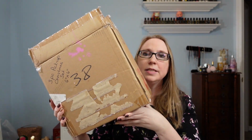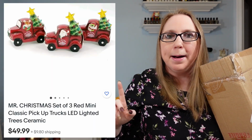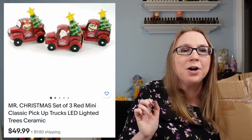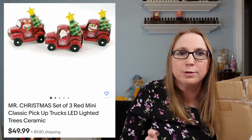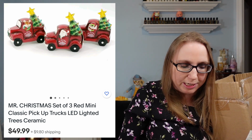Next I have this box. It has some Mr. Christmas items in it, and I will get them out and show them to you guys, hopefully. Okay, I'm on the struggle bus with these, so I'm just going to pop up the picture of them to my side here. These all light up. They're really cute ceramic light up Christmas decorations.